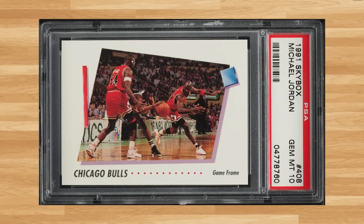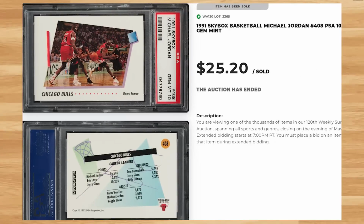Up next is this 1991 Skybox Michael Jordan with card number 408. This was a PSA 10, and it sold for $25.20.